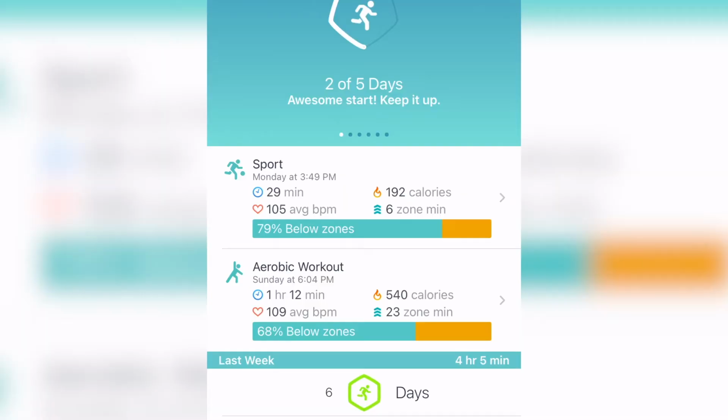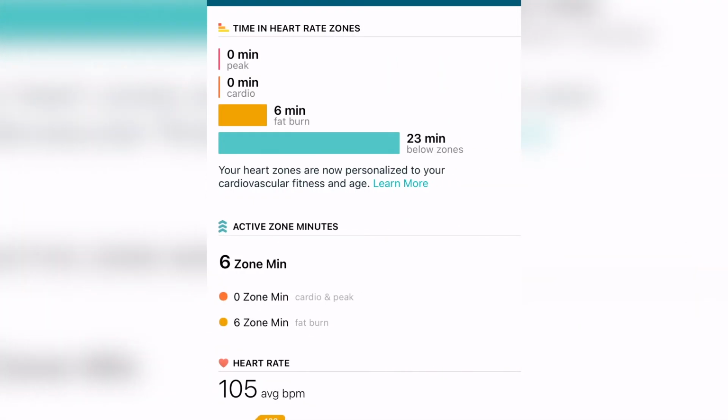But I will show you on Monday, 3:49, where I burned 192 calories and hit 6 fat burning minutes. That was me walking around Walmart. So that's just to give you a little bit of a benchmark of what we're working with. My walk around Walmart was a harder workout than both the things that I did in combination today, according to the Fitbit.